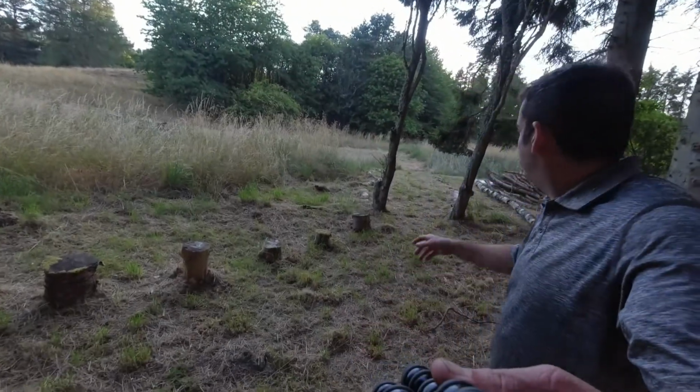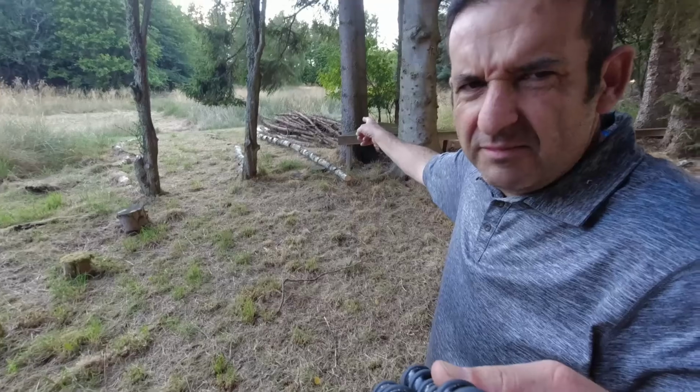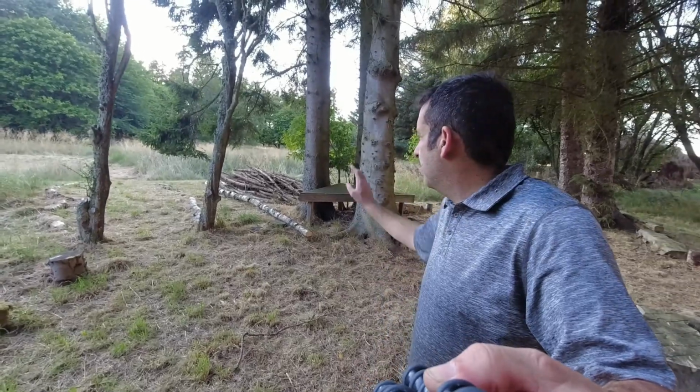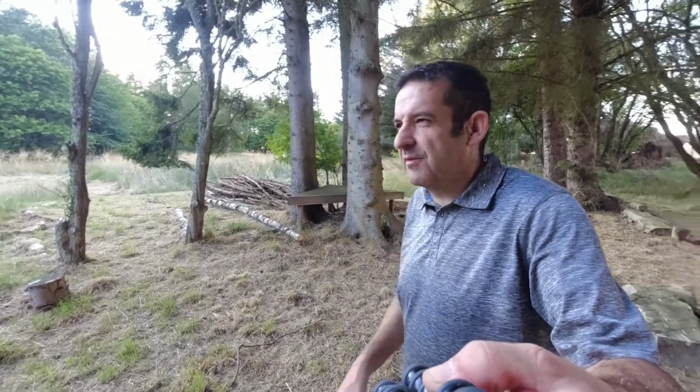As you can see over here, wood, lots of wood. Can you see that? Yeah, there. Just got piles of that where the trees have come down and we've taken them. So we'll use that for pioneering. We'll maybe build benches. We'll use as much of it as we can. I think a lot of it will just get burnt.